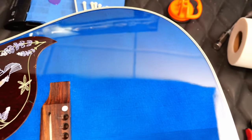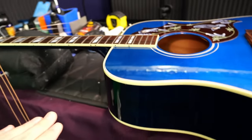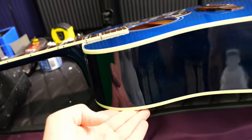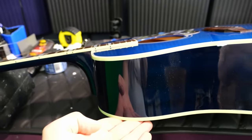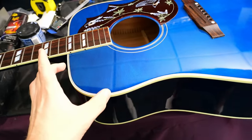But since this maple is such a lighter color, you can actually see this blue a lot better than on our mahogany back and sides. It's more of an extra dark blue. But that's not because the back and sides were finished in a different color. It's just because of the light color of the maple versus the darker color of our mahogany.